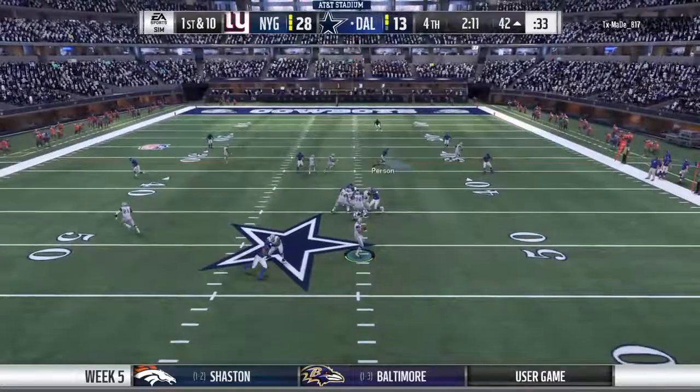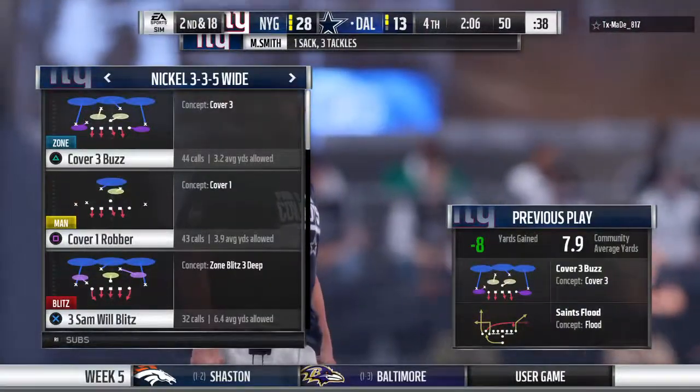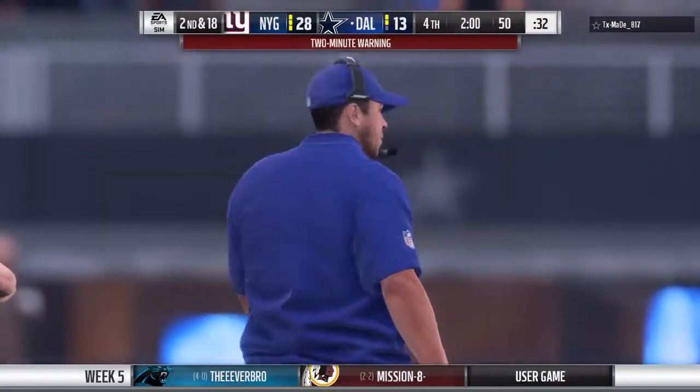From the shotgun, it's Prescott. And no escaping this time as he'll go down. They got him for a sack. Malcolm Smith from his outside linebacker spot, forcing the sack for a loss of 8.